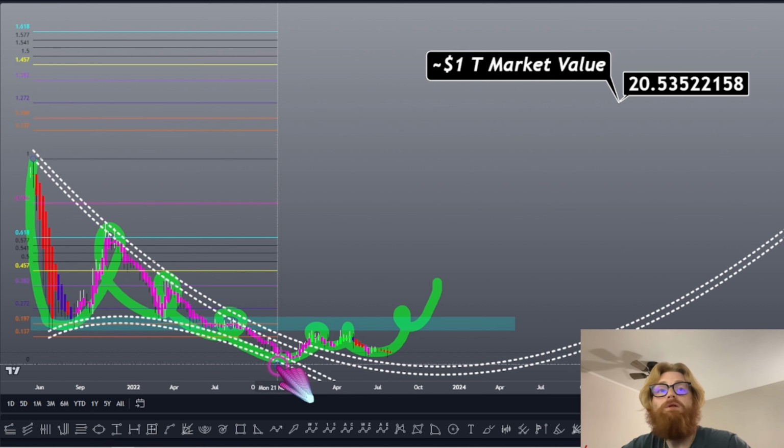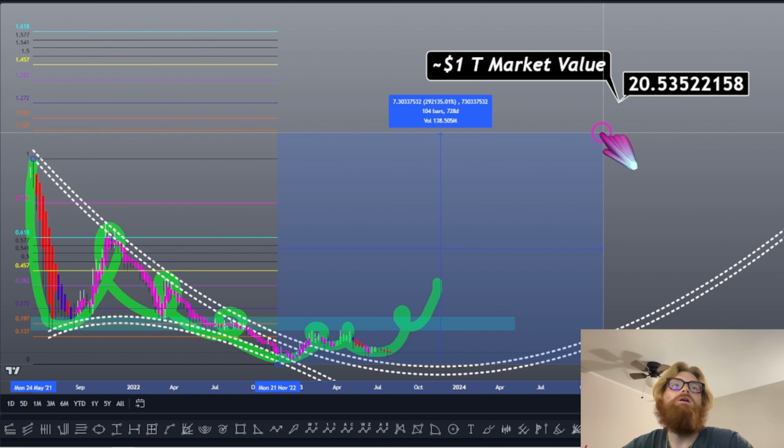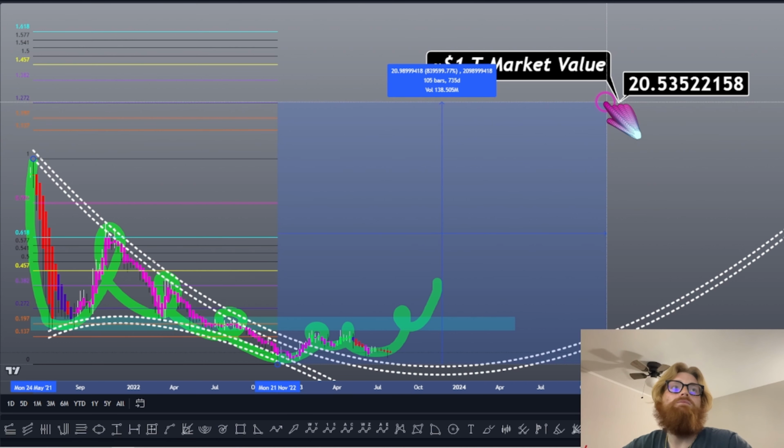Taking it from the lowest low up to, even if we just hit the same high at $3, that's a 117,000% move. That's a 1.2 thousand X overall. If we move up to $5, that's 200,000%, 2,000X, and $20 is 840,000%. So it's an 8.4 thousand X.